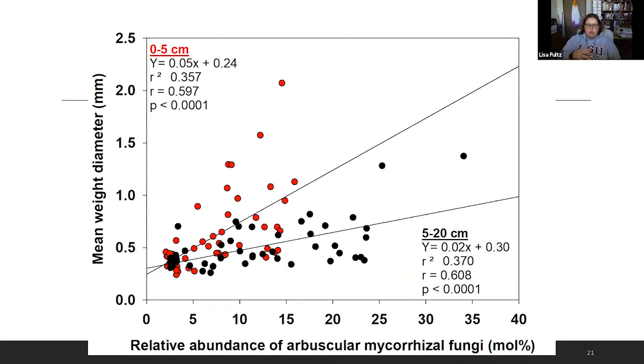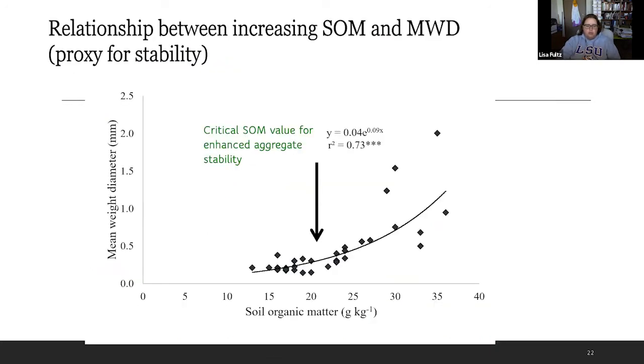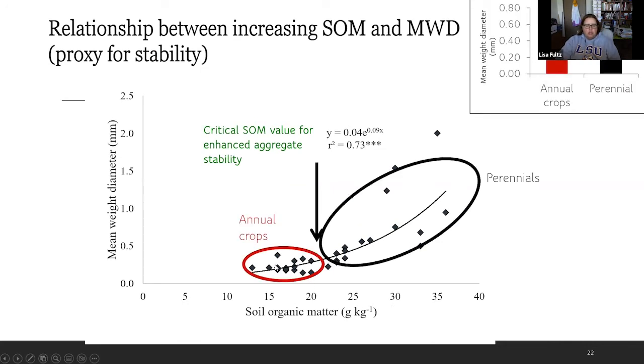So kind of just going back to that initial diagram that I was showing you, where we have these relationships between all of these different soil properties. This is looking at the relationship between soil organic matter in the same fields and aggregate stability. And what was really interesting here is that all of these points are our annual fields. And you can see there's not a big difference. While we do see improvements in organic matter, we're not seeing an improvement in the aggregate stability, because these were systems that were routinely tilled and experienced disturbance at least a couple times each year.